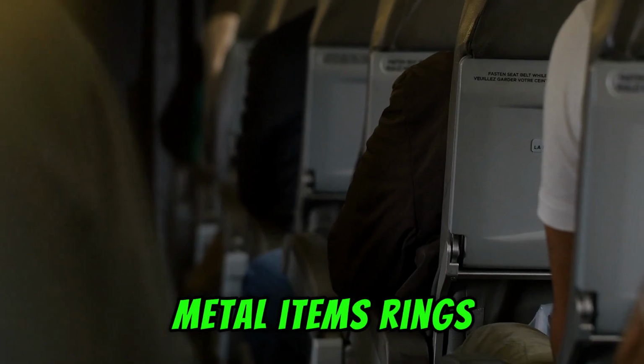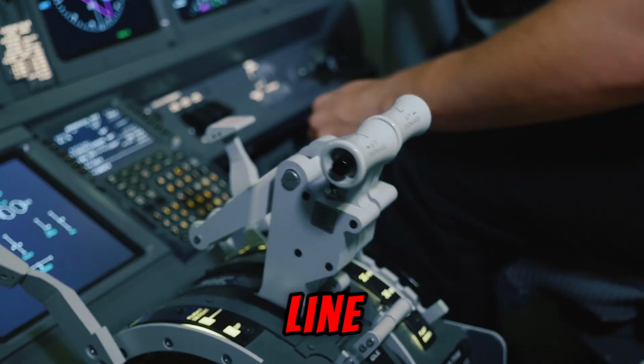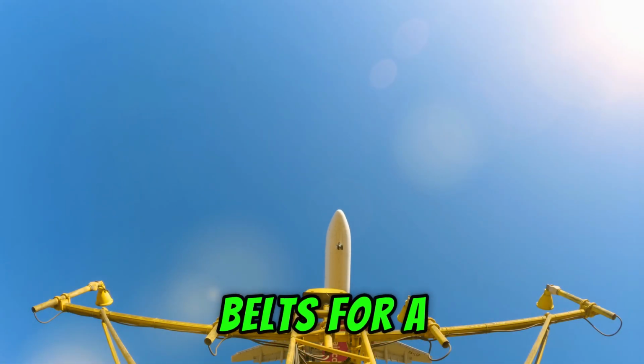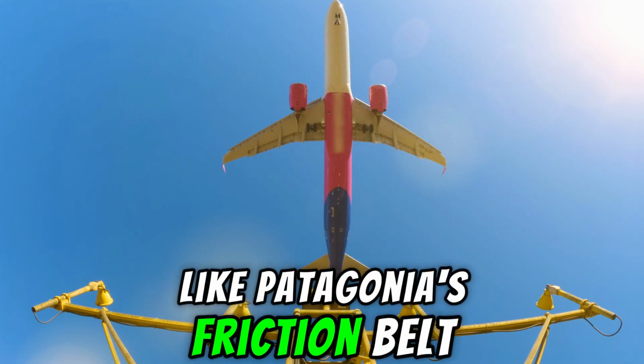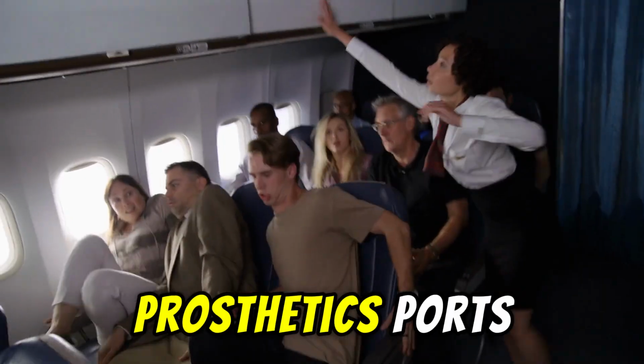Pro move: pop metal items, rings, necklaces, belt, into a zip pouch before you hit the line. It's fast, organized, and keeps you moving. Bonus: skip metal belts for a fabric one, like Patagonia's friction belt. No alarms, all comfort.